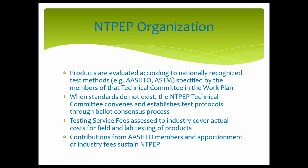The testing service fees are assessed to industry to cover the actual costs for field and lab testing of products. All costs associated with any type of audit or evaluation are borne by the manufacturer. And contributions from each of the AASHTO members and apportionment of the industry fees is what helps sustain NTPEP as a whole.